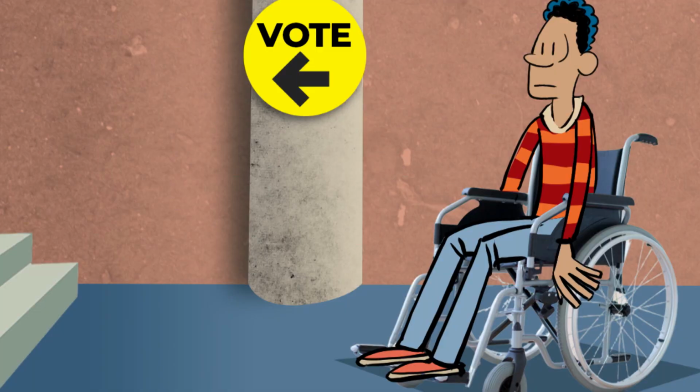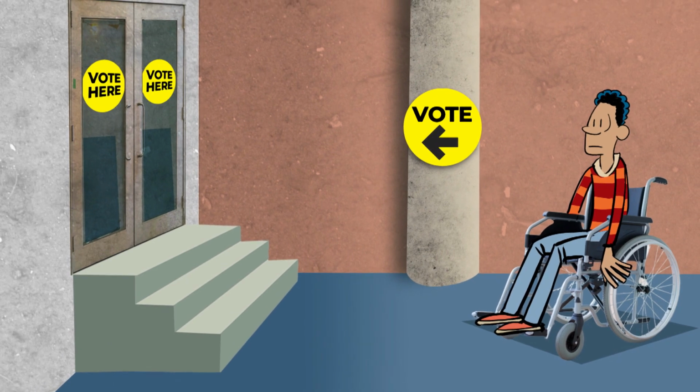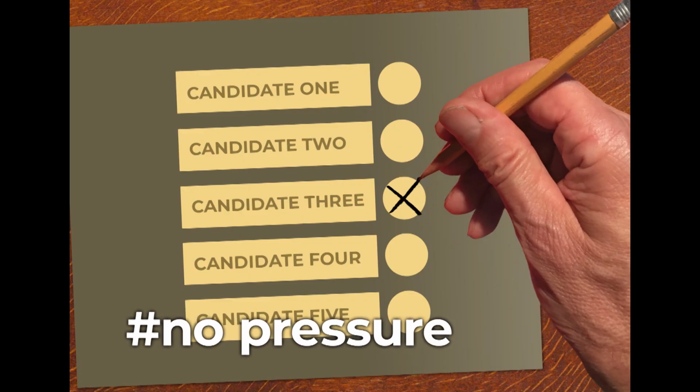What if you have a disability, like you use a wheelchair? Most polling stations are accessible. If not, an election worker will help you get set up. What if you're blind? Well, the list of candidates is written in Braille. Oh, and if you have a face covering, you don't have to remove it. Isn't Canada awesome? Voters fill out a ballot by selecting one candidate within their riding.